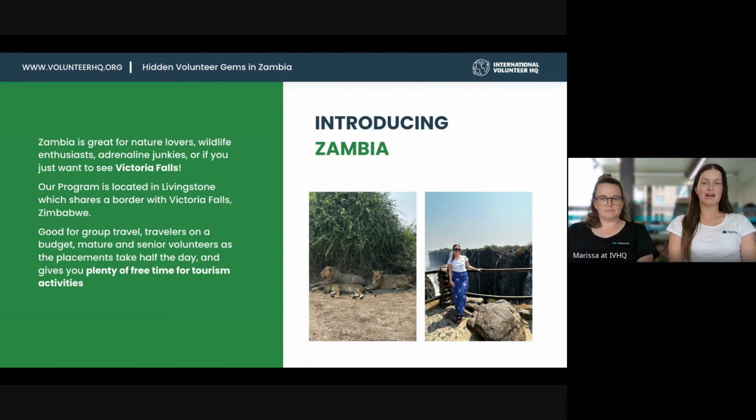There's lots to do there. It is quite a tourist destination. You could do lots of safaris and there's lots of other activities to do. It's based in Livingstone, so yeah, lots of wildlife. And of course, you can go and visit the famous Victoria Falls there. And all in all, the program, it's great for basically anybody, all ages that I saw there. The local team there are super hands-on and super supportive. And it's great for travellers that are on a budget as well, because I found it quite cheap when I was there in terms of spending. But yeah, it's a great destination all in all.